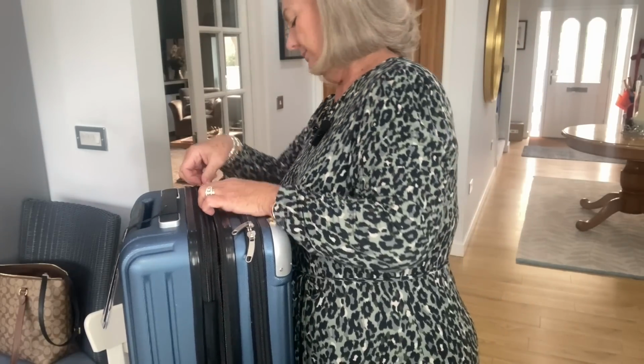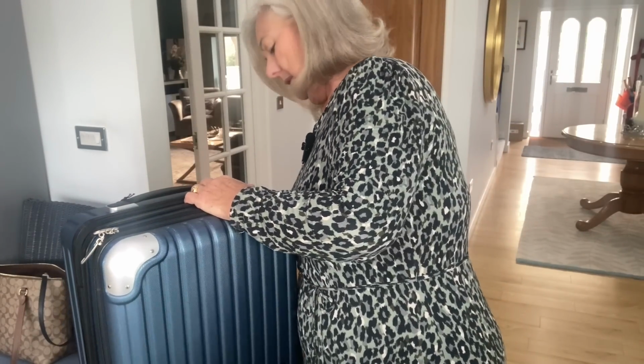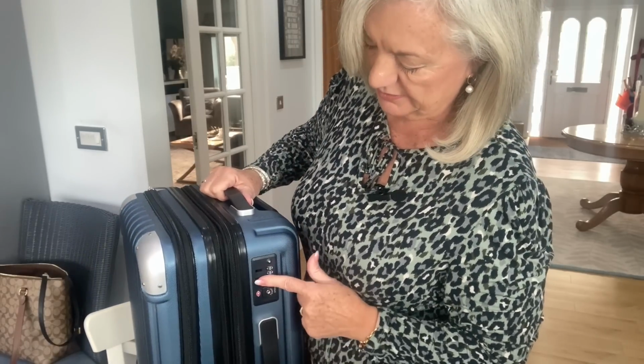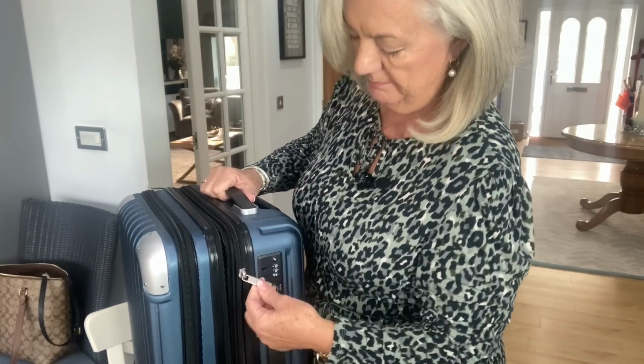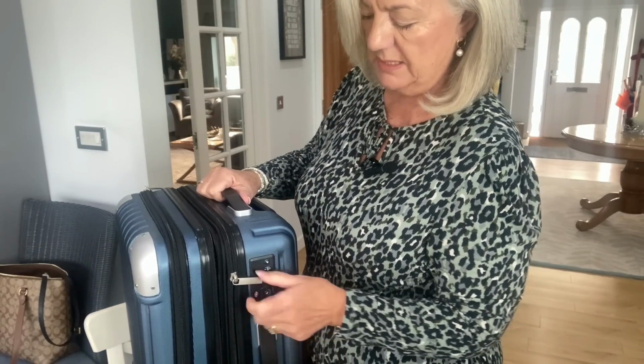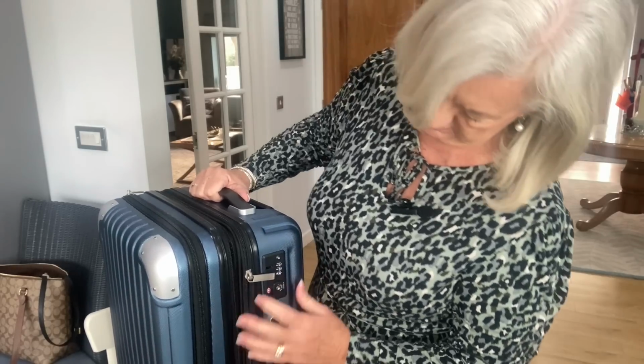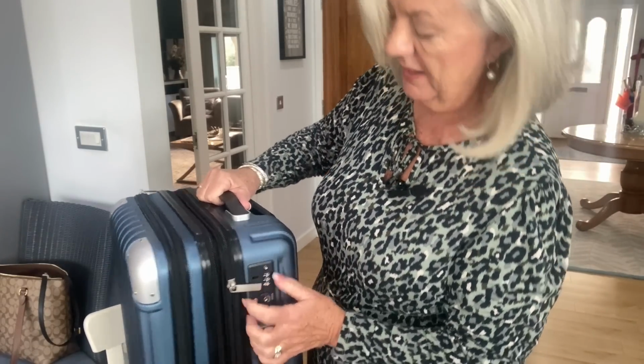I think it's a really, really excellent case, and it's got the usual TSA approved locks here as well, which are very simple to operate. As I show you how, I can't remember how to do it, but they are anyway.